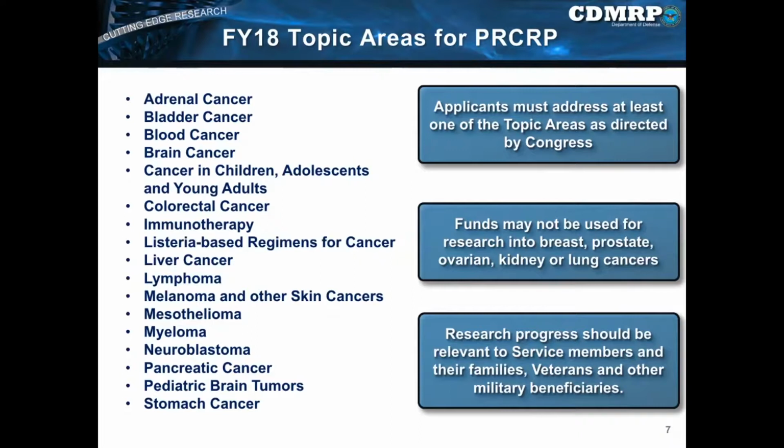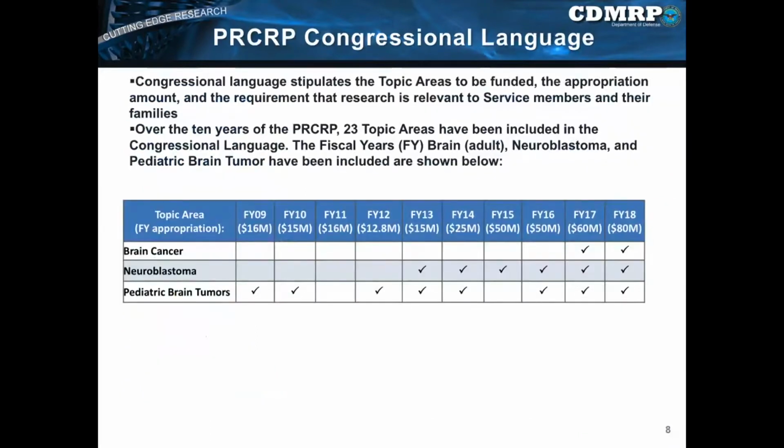Research progress should be relevant to service members, their families, veterans, and other military beneficiaries. And that becomes a question. A lot of people ask me and say, well, how is this going to be militarily relevant? Cancer hits everyone, both lay and military alike. I'm going to talk to you about strategies to answer that as well. We go to the next slide. Here's our congressional language for PRCRP, and I wanted to point out some of the topic areas that are relevant for our conversation today, and that's brain cancer, neuroblastoma, and pediatric brain tumors. As you can see, pediatric brain tumors was one of our first topic areas in that very first year for FY09.